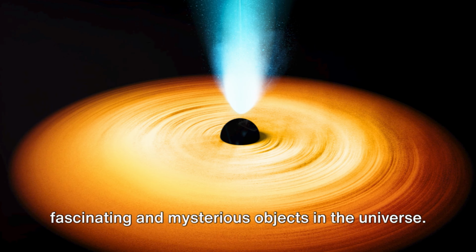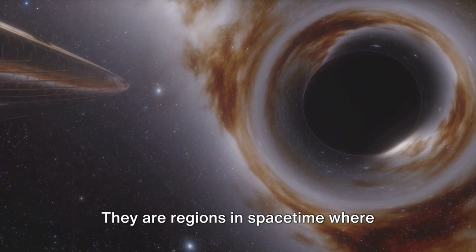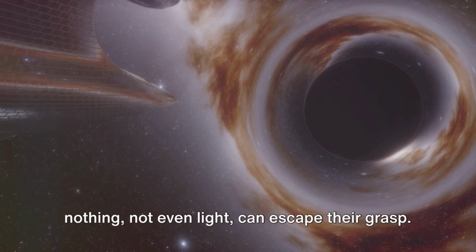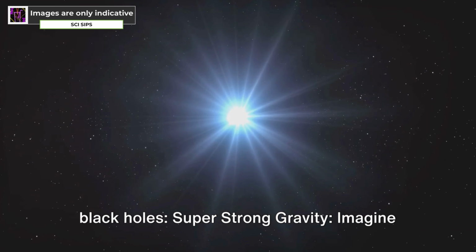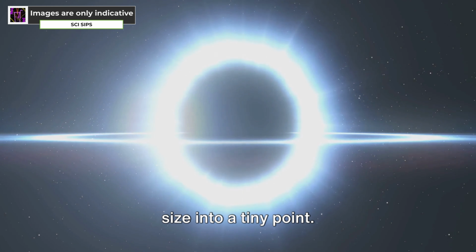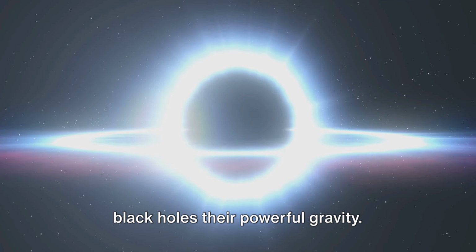Black holes are some of the most fascinating and mysterious objects in the universe. They are regions in spacetime where gravity is so incredibly strong that nothing, not even light, can escape their grasp. Here's a breakdown of what we know about black holes: super-strong gravity. Imagine squeezing a giant star several times its size into a tiny point. That's the immense density that gives black holes their powerful gravity.